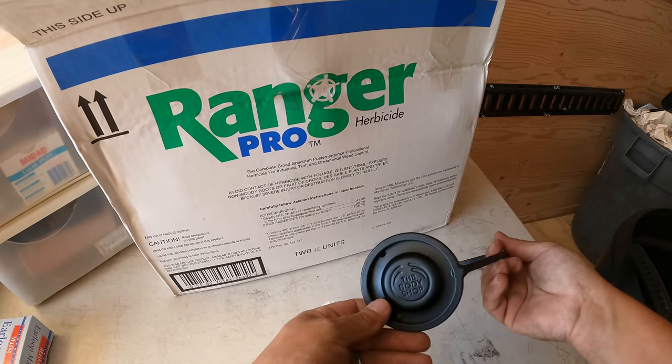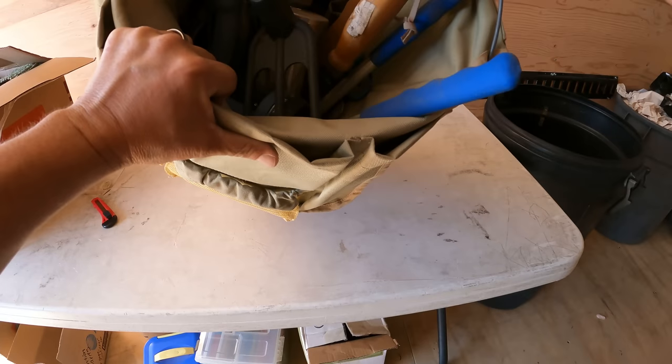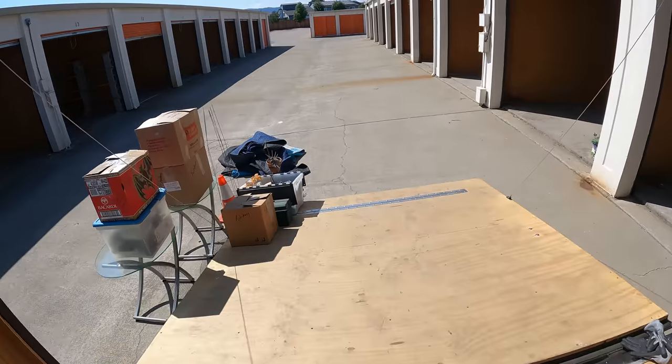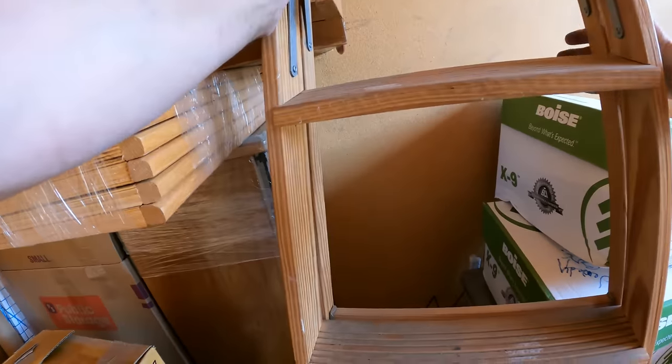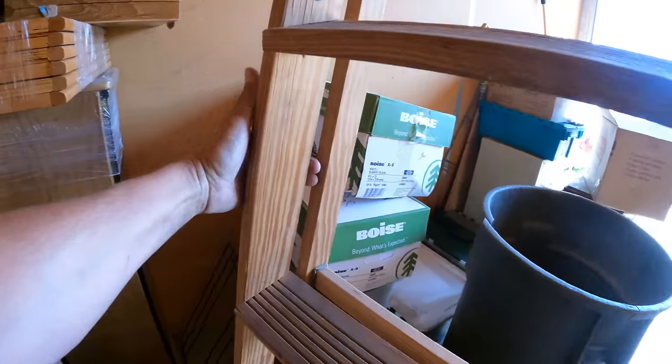There's the little candle holder. The body shop. Okay, let's grab this. Oh, bummer. I thought that was a terracotta. It's plastic. That's not 10 bucks. That's a couple bucks. Okay. Gardening stuff. Decent ladder here. Keller ladders, huh? Wood ladder. That's 10 bucks.